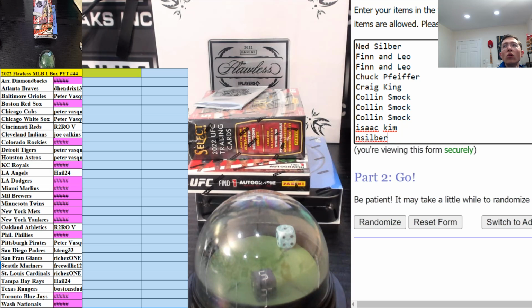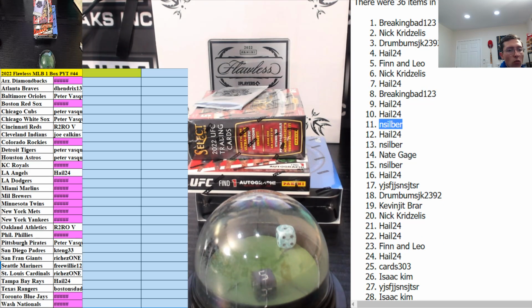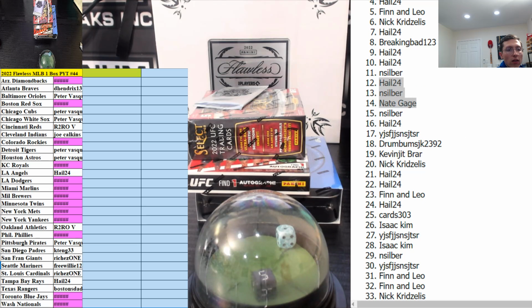Sib, that's you. Then we got 12, 13, and 14 are in the Topps. Hail, Sib, and Nate. You guys are all in Topps. Cards 303 takes a Topps as well. All right, then we got 15 and 16 are in Flawless. Sib and Hail.